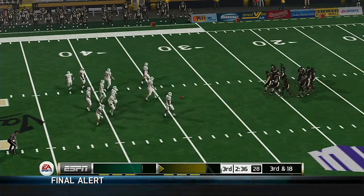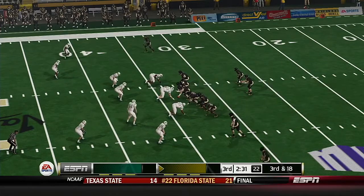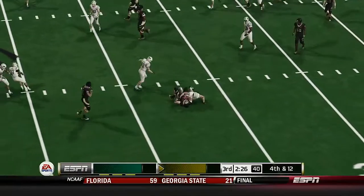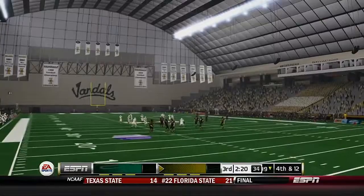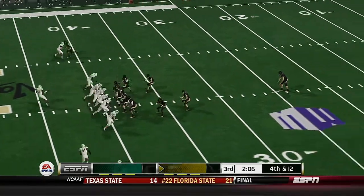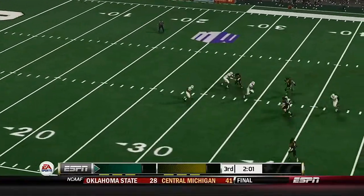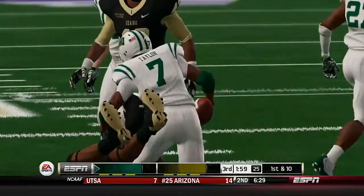Third and long here, and they hope to convert another one and keep this drive going. Throws complete, and he's hit right away. Ryan is the punter. And he's taken down at the 38.